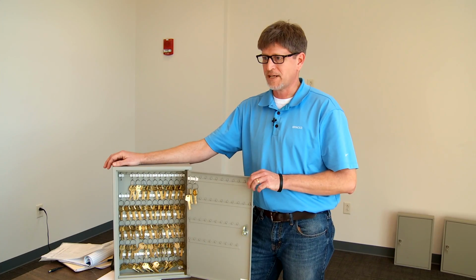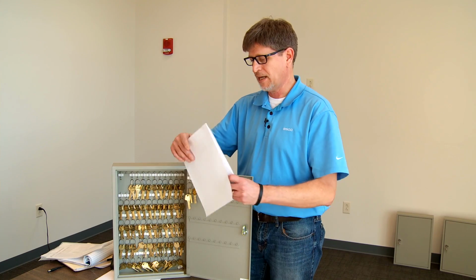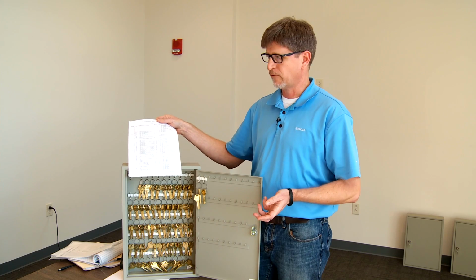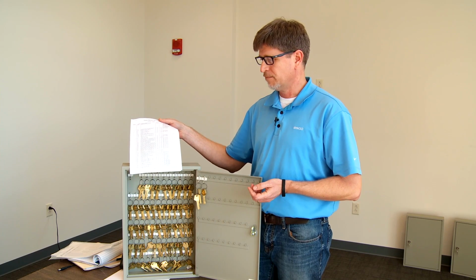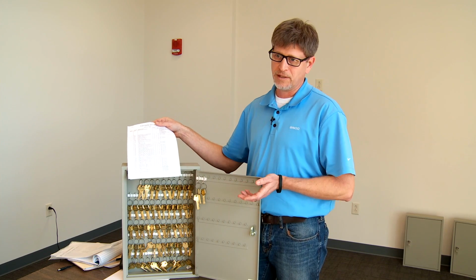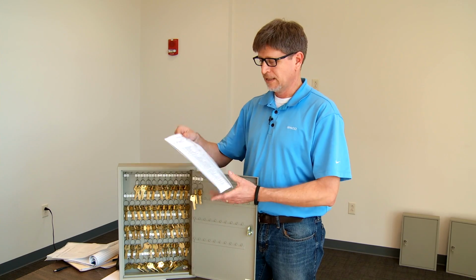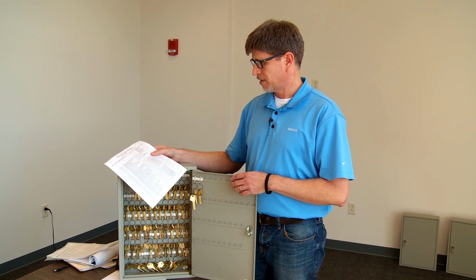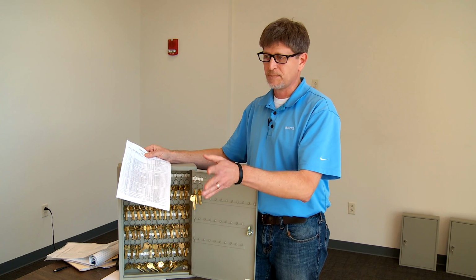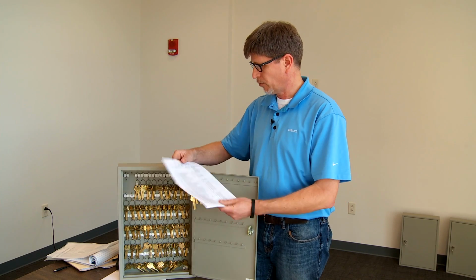For the next several minutes, what we'll be doing is looking at the key legends and key schedules a little more in depth. We're going to look at individual doors, go floor by floor basically, get a little more detailed about what the keys are per floor, and then answer any questions that the end users have. What I've done is I've given each of them their specific key schedule for their floor. First, we'll talk a little more about the key box.